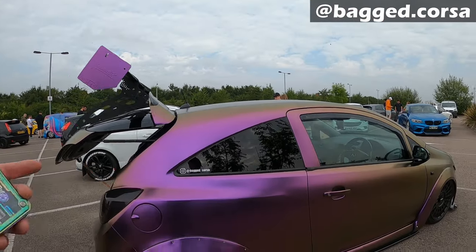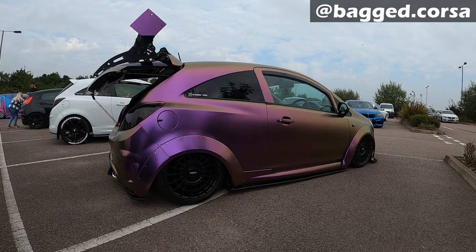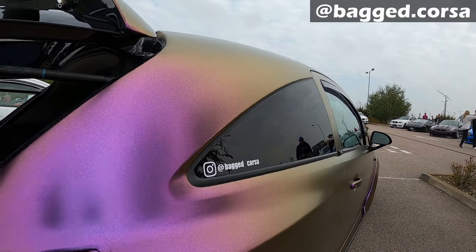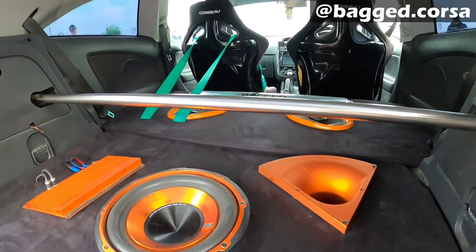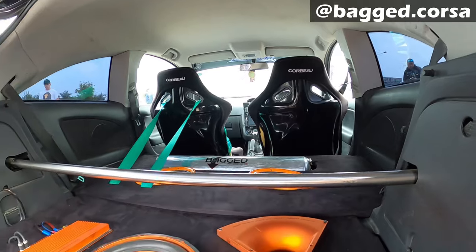Next to that we've got this rather flashy bagged Corsa, a lot of effort went into that one. Here's the tag too. And you can see a lovely setup in here. Lovely Corbeau bucket seat.